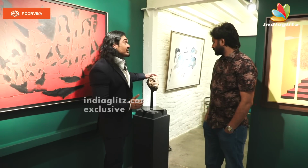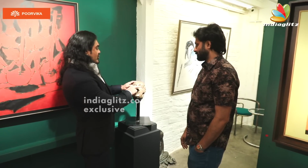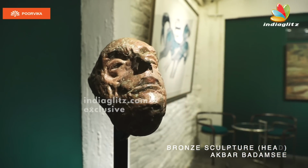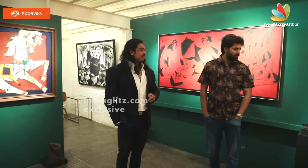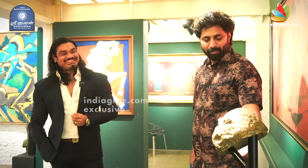Akbar Padamsee here, you can touch him there. He's bronze. One scar. And you see the little green and the browns? It's the patina. So as time goes, the patina will change the color of the sculpture a little bit. It's interesting. So if I can ask you, how much does this cost? How much do you think it costs? Maybe 30.